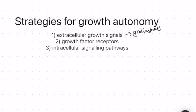So for glioblastomas, there's an overproduction of platelet-derived growth factor, which is called PDGF. PDGF is a growth factor you'll hear about with great frequency. And for sarcomas, it's TGF alpha, which is transforming growth factor alpha, which is written as, let me just write that down, sarcomas, TGF alpha.